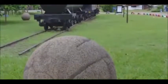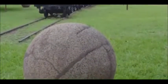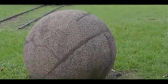They are also found in lime and sandstone. What do you think these mysterious stones were for? Some claim they lead to the chief's compound.